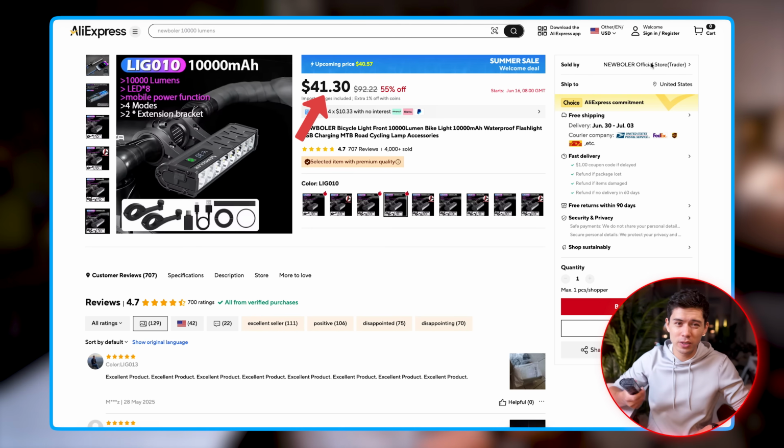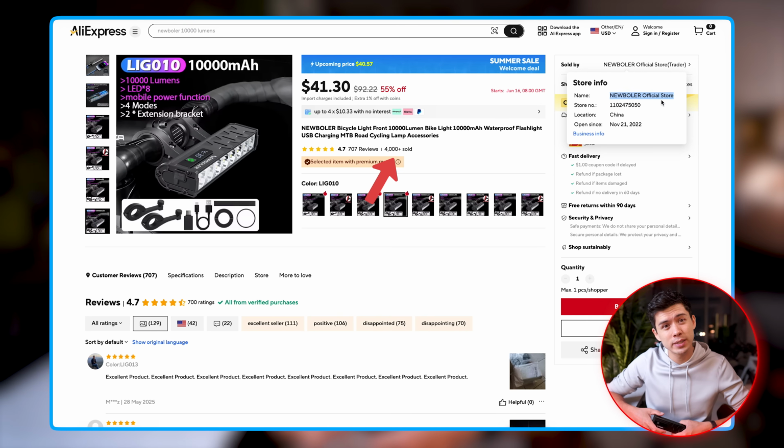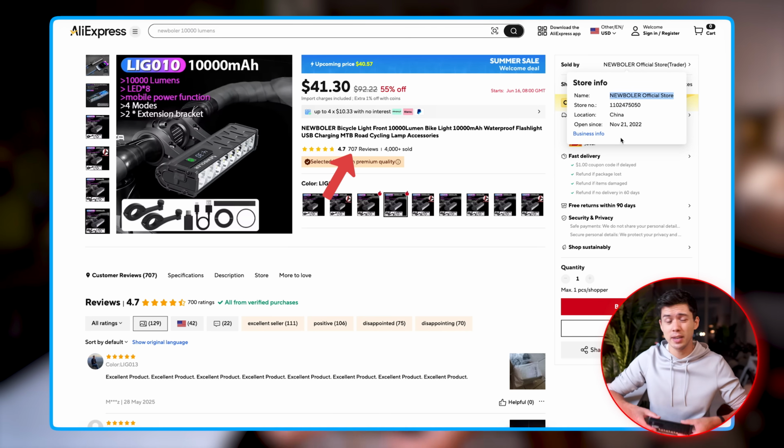At $41 though, from the official New Baller AliExpress store, which has over, I think, 4,000 sales and 707 reviews, averaging 4.7 stars the last time I checked, this represents, in my opinion, amazing quality, amazing value.